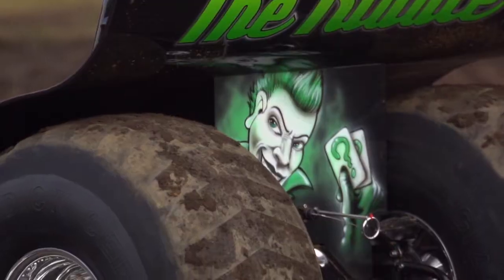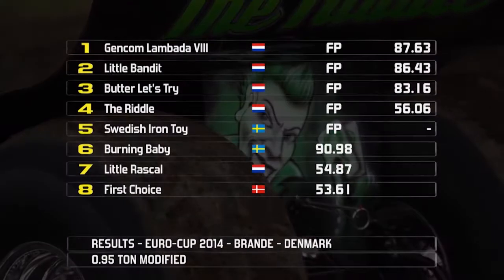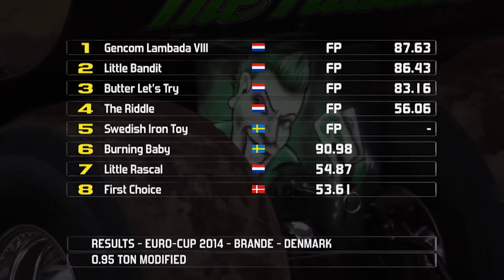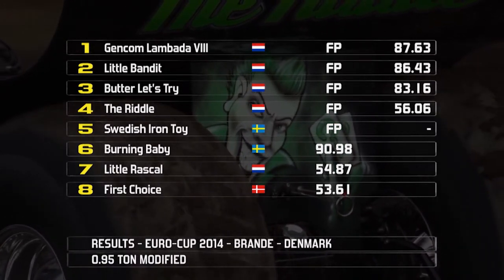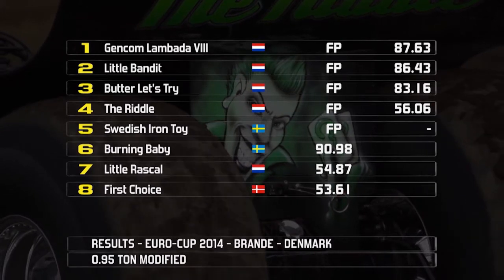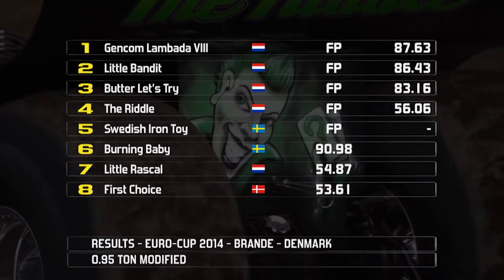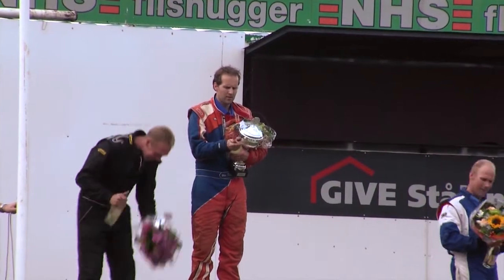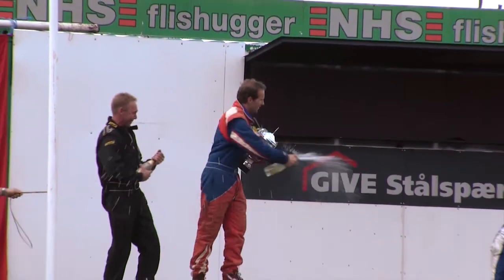Swedish Iron Toy was unable to return for the pull-off, so that concludes the class. And if we look at the results there, we can see Gencon Lambarda 8 taking the victory. Little Bandit in second, and Butters Let's Try completing the podium. So there we have the drivers for the day. Getting ready, I think, to spray a little champagne.